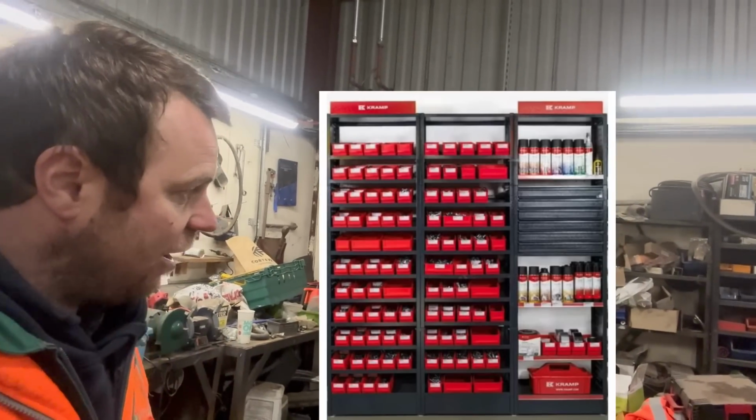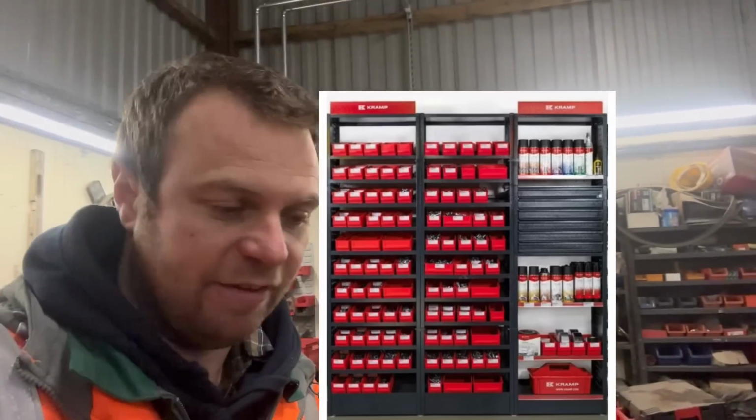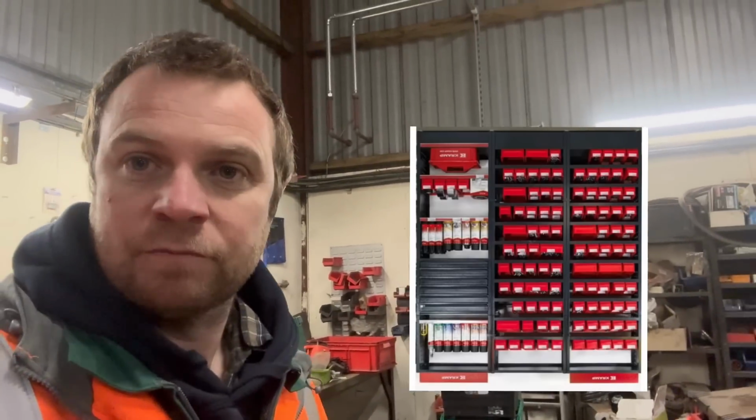That hopefully will fit there quite nicely, and hopefully everything will be in the right place. And then when we need a bolt, we just go over there and it'll all be in the sizes, and when the bolts are running low, you scan the barcode and order it through the app. So that's hopefully coming at the end of the month.